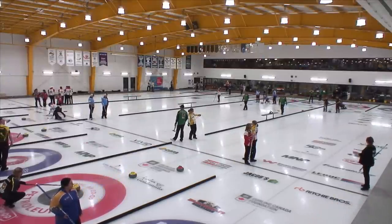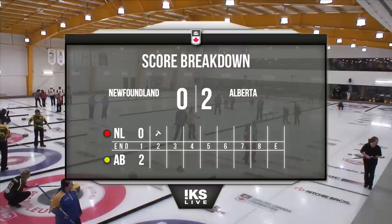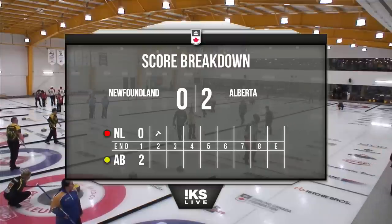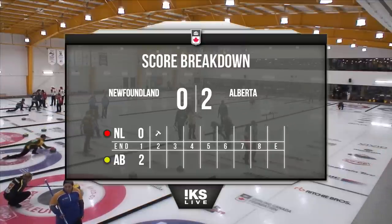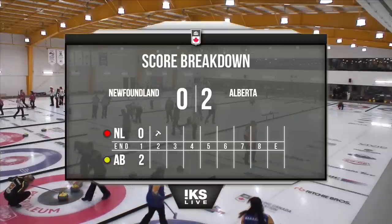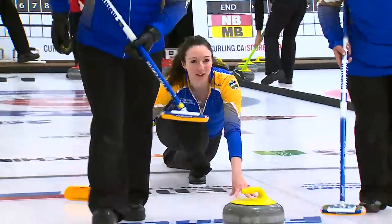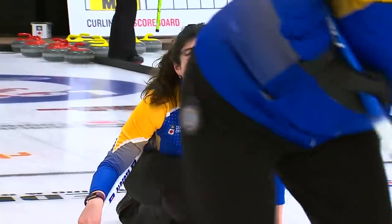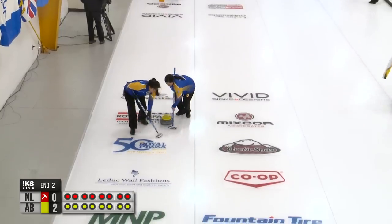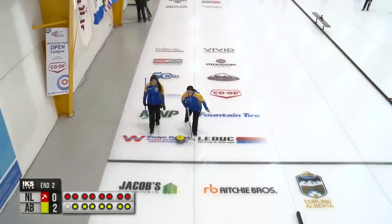The ladies' game on sheet E is Ontario and Saskatchewan. Sheet F is Northwest Territories versus Nova Scotia, and that's the ladies' game. We also have on sheet G the men's Newfoundland versus Ontario. And on sheet H, we have the men's game of Yukon versus Manitoba. And all the scores for those can be found on curling.ca/scoreboard. And we'll update you as those go on.